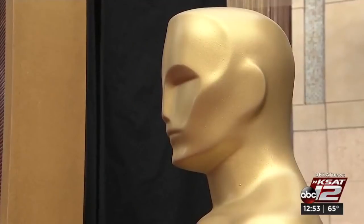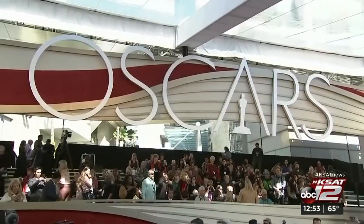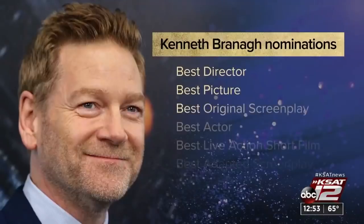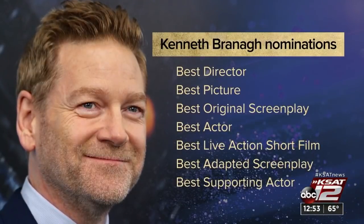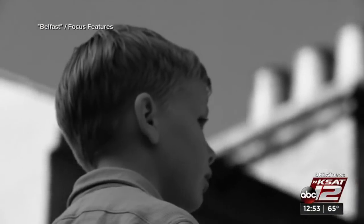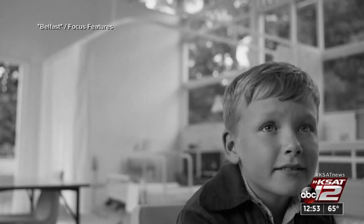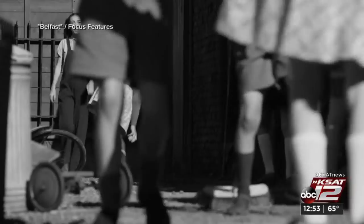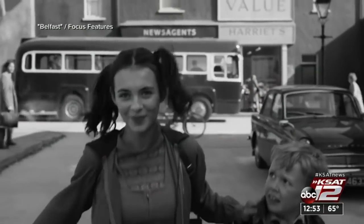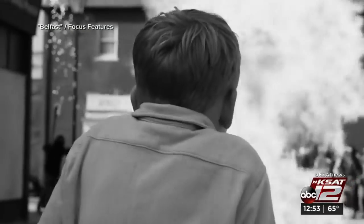It's expected to be one for the record books, the 94th Academy Awards filled with firsts. Director Kenneth Branagh becoming the only person nominated for 7 awards in 7 different categories throughout his career. This year for his film Belfast, up for Best Picture and Best Original Screenplay. To end up in the boulevards of Hollywood, actually going to the Academy Awards is pretty surreal and trippy and beautiful. And it reminds you that the movies always did allow people to dream big.